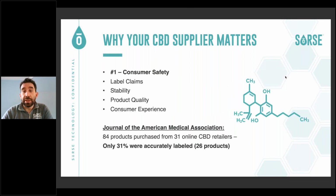So why does your CBD supplier matter? Well, number one, it's all about consumer safety. Are you making accurate label claims? Is the product going to be stable? Is it going to be good quality? And is it going to be a consistent, safe consumer experience? The Journal of the American Medical Association recently found that of 84 products they purchased from 31 online retailers, only 31% were actually accurately labeled. That's 26 products.